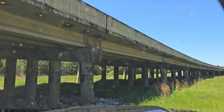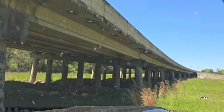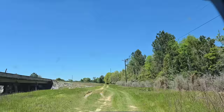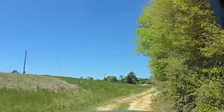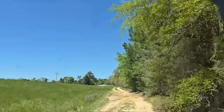Take a look at this. I thought this was pretty cool. When we're right here next to the bridge, doesn't that kind of look like little recessed lights? I know it's just holes for drainage. I love driving down little dirt roads like this, even if they don't go very far. Love doing this. And it goes a little bit down the road until we get to an even enough grade to be able to get back up to the road.